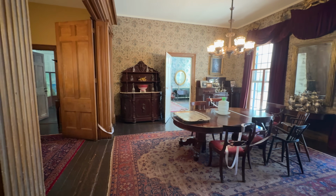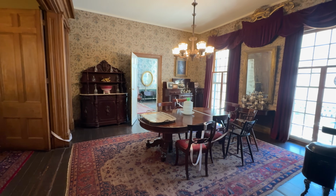You can close these rooms off, or there are enough leaves of this dining room table to extend the full length of these two rooms. So it was a massive table that was used when they were entertaining. It was not used on an everyday basis.